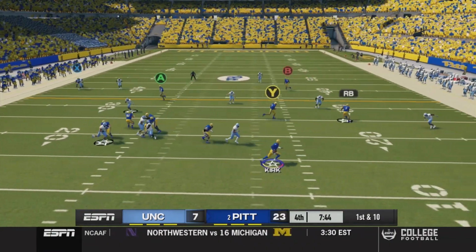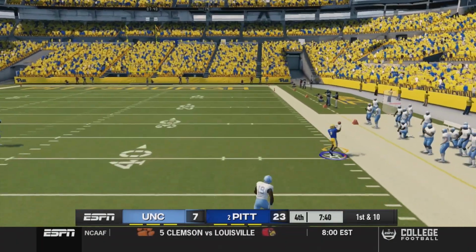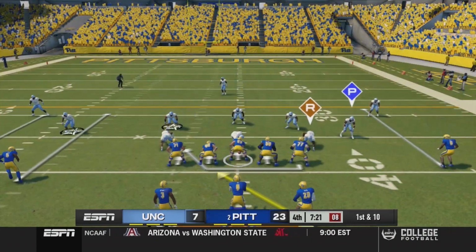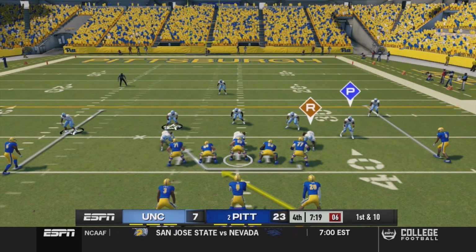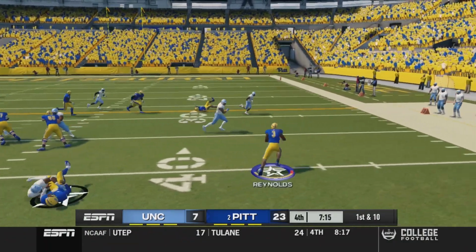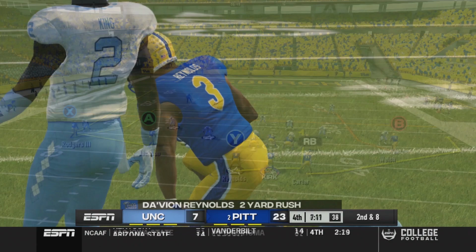Kirk now rolling to his right here on 1st down, has time, decides to chuck it deep. He's got Davion, and Reynolds tiptoes the sideline, gets a toe in bounds, and it's a 39-yard catch for the Panthers. Quickly across into North Carolina territory. They go triple option this time. Reynolds nowhere to go. 2-yard pickup.